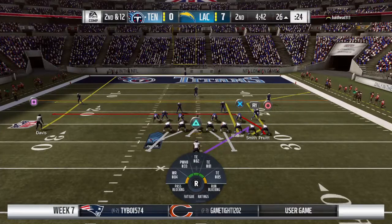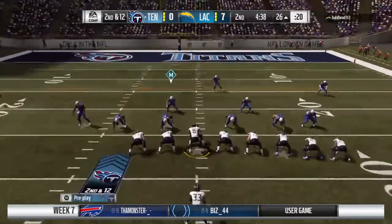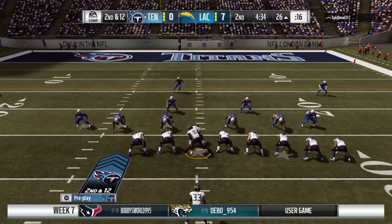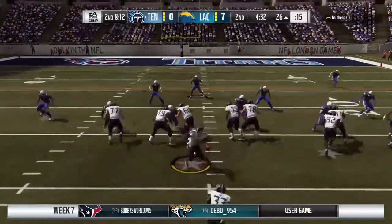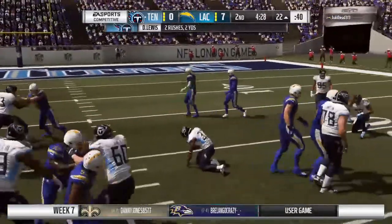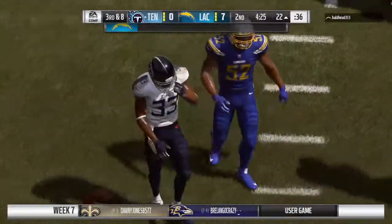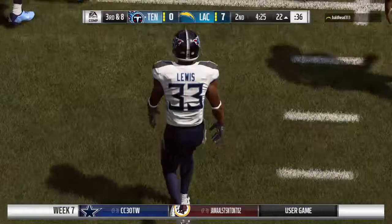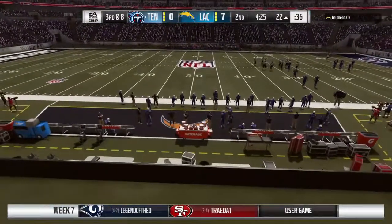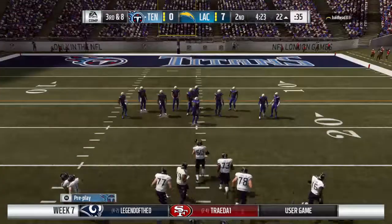Keep it rolling, keep it rolling. Now Lewis. And able to push his way forward here for a good little gain. Denzel Perryman there to bring him down. When you find that kind of yardage, you couldn't be more confident as a ball carrier. And guess what? You're going to go back and tell your offensive coordinator, I'd like to keep carrying it, thank you.